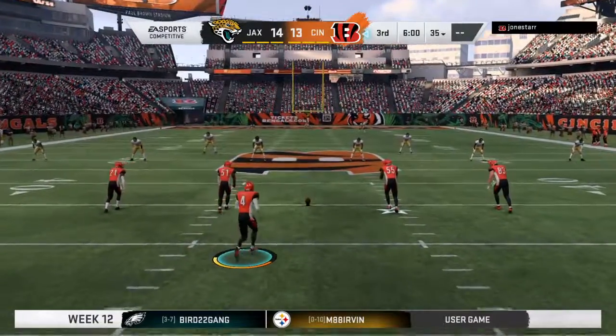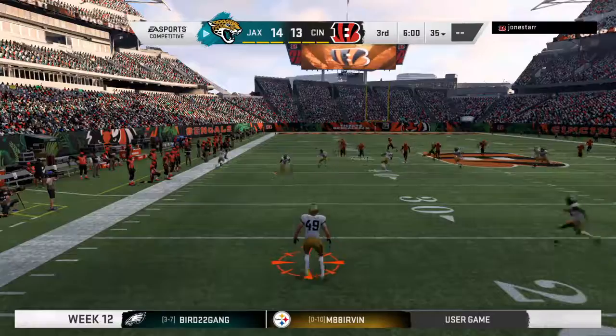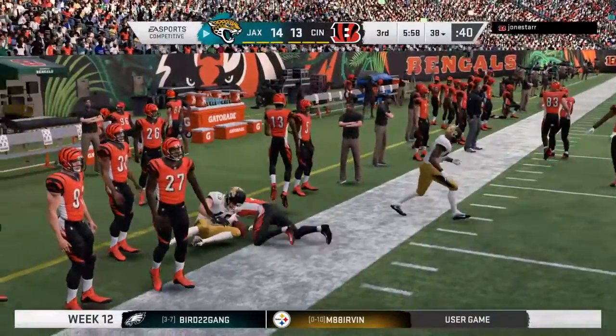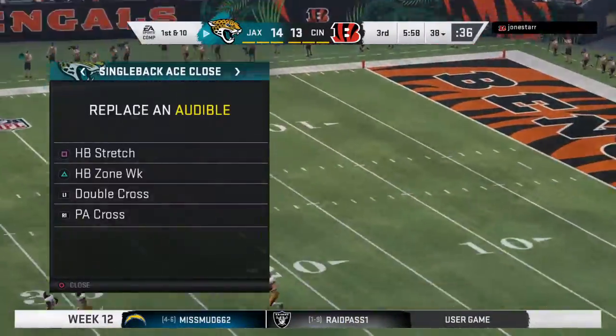The Jaguars in possession of the lead, and they will get the football as we are underway in this second half. So a very short kick here. This will be taken by one of the up men. And they're going to have really good starting field position here as that's taken up close to the 40.